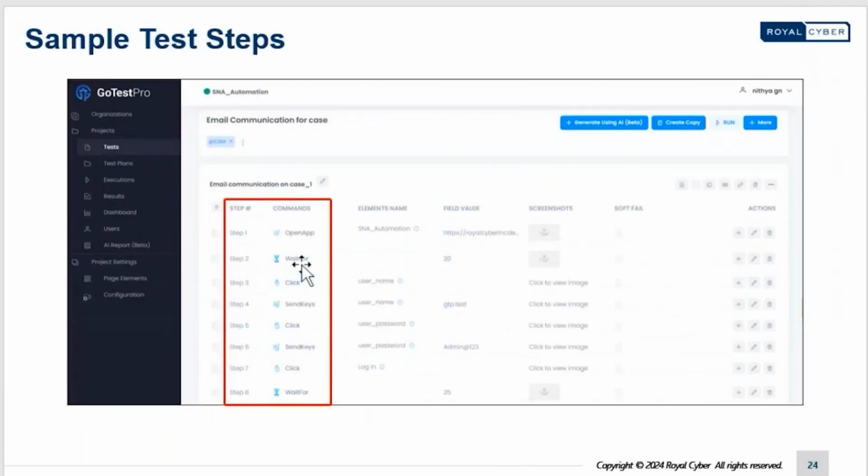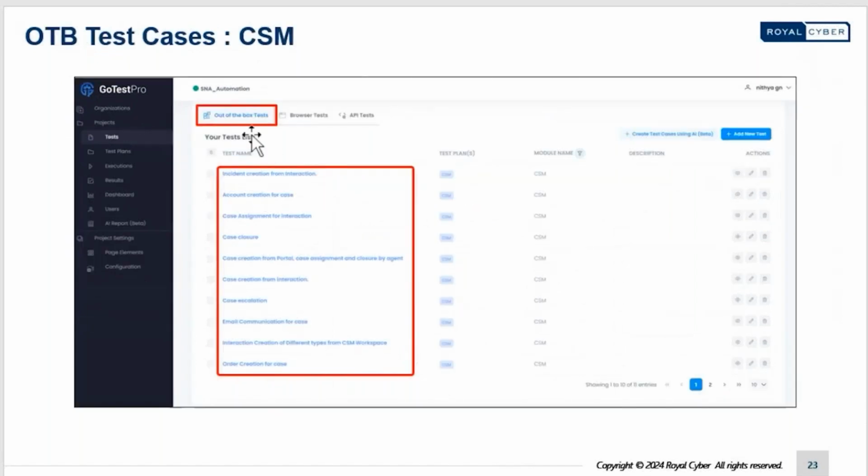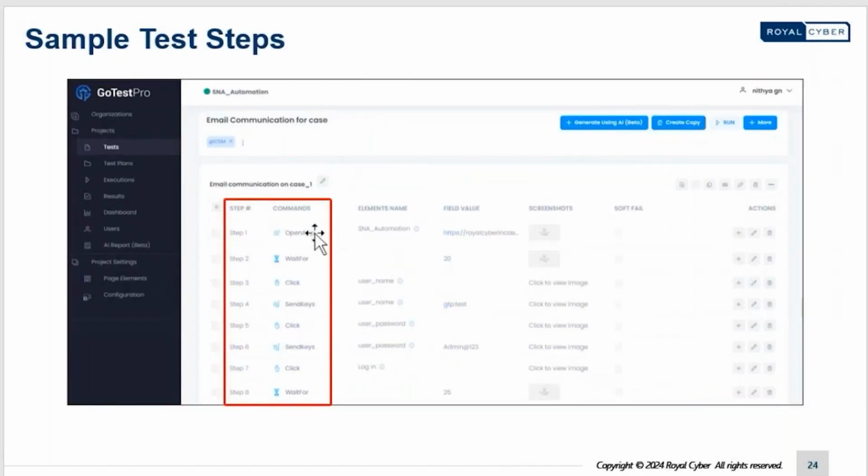So this is the test management page. When I click on any one of the tests from the out of the box test cases, I can import it to my tests. So you can see this is how the test will look. The test is clearly defined with each test step. You can also edit, delete, and make any test changes with the specific test. You can also execute this test on local or cloud. We'll be going into more depth on this page in our coming demo.